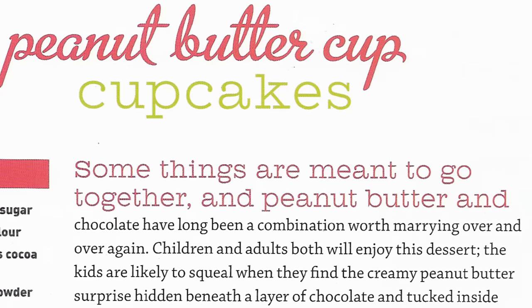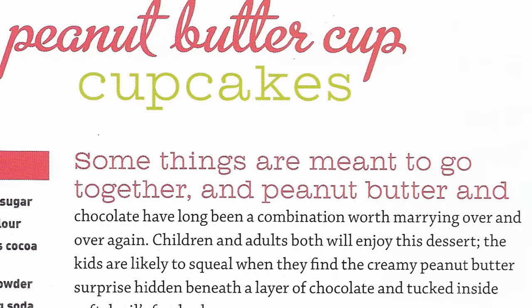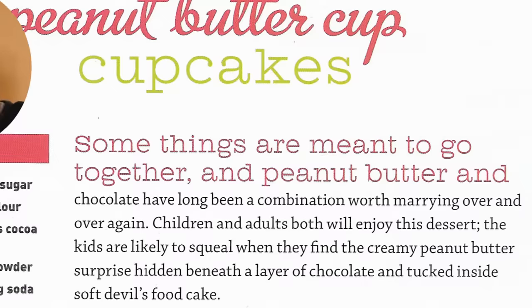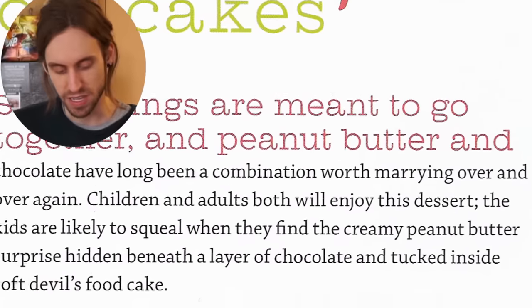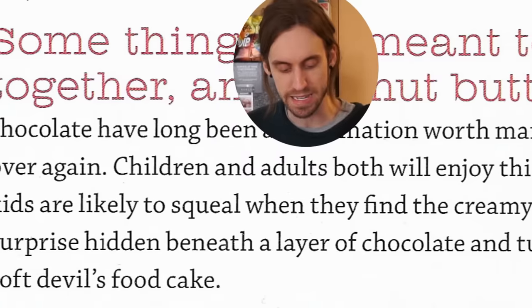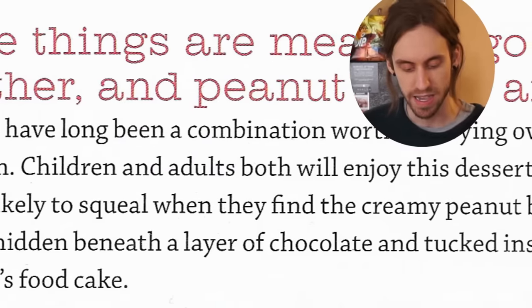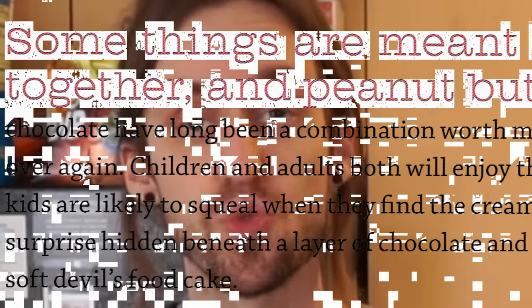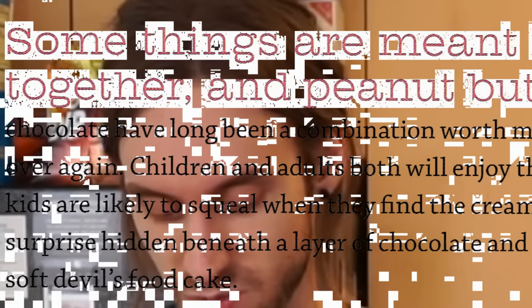Some things are meant to go together, and peanut butter and chocolate have long been a combination worth marrying over and over again. Children and adults both will enjoy this dessert. The kids are likely to squeal when they find the creamy peanut butter surprise hidden beneath a layer of chocolate and tucked inside soft devil's food cake. I'm gonna make your kids squeal when they find my peanut butter surprise.